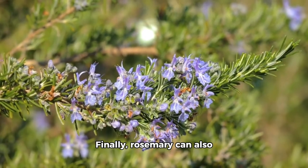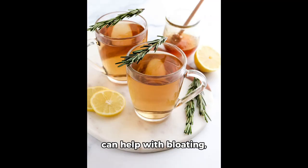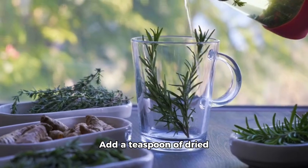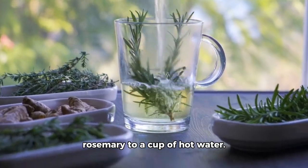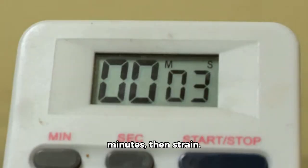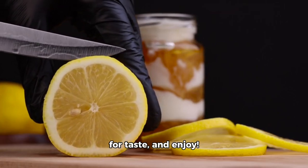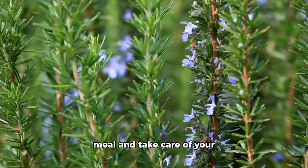Finally, rosemary can also support your digestive health. Drinking rosemary tea can help with bloating, indigestion, and overall gut health. Add a teaspoon of dried rosemary or a sprig of fresh rosemary to a cup of hot water. Let it steep for 5–10 minutes, then strain. Add a bit of honey or lemon for taste, and enjoy. It's a calming way to end a meal and take care of your stomach naturally.